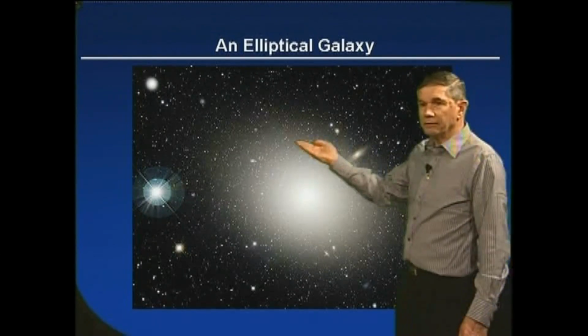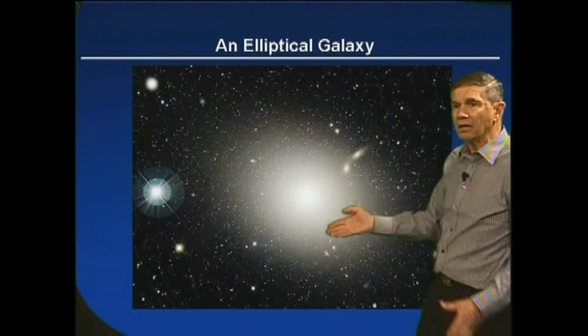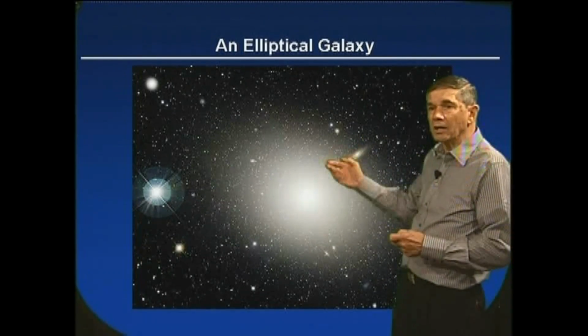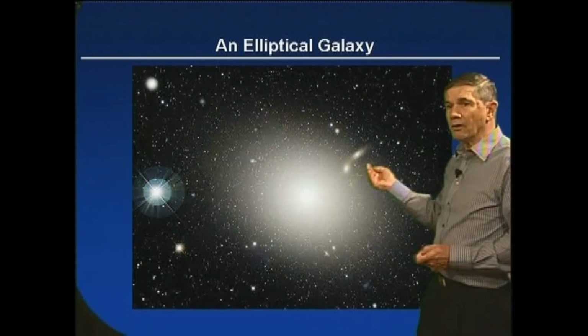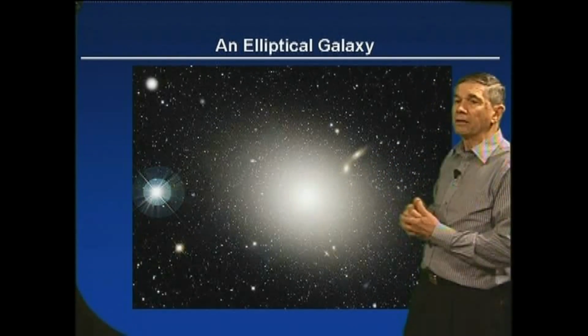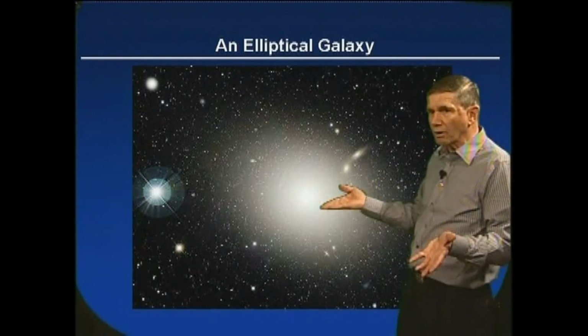Now here's a typical elliptical galaxy. As I said, they're pretty featureless. They're simply a ball of stars, tend to be old, rather dim stars. Not very exciting at all. What you see here, these are actually two galaxies in the background. We're actually looking through the edge of that particular galaxy. So these are pretty boring to me.